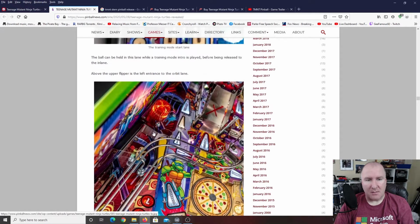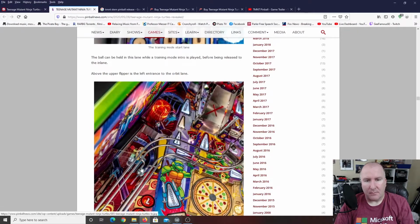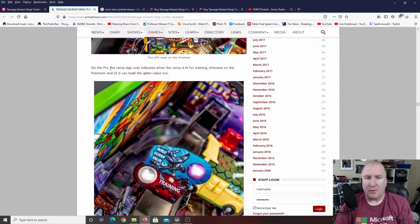And you start looking at some of these other ones. Above the left flipper is the left entrance to the orbit lane. So straight up there. Left ramp entrance. Straight up there is where you get your ramp there. Small upright stand-up targets either side. On the Pro, the ramp sign only indicates when the ramp is lit for training, whereas on the Premium LE, it can build the glider value too.